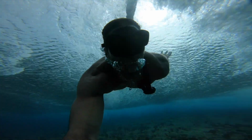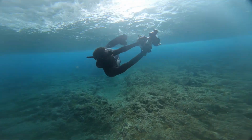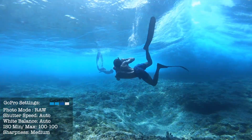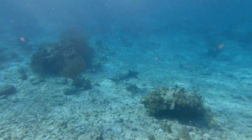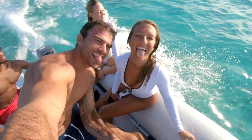We could actually swim underneath the waves and we could get pretty cool shots. Look at that. Those waves were so cool. Some sharks were around. That was so nice to see. Now I'm heading to the meditation spot with all my friends. That would be pretty cool.